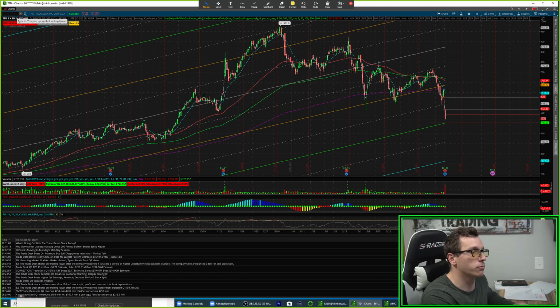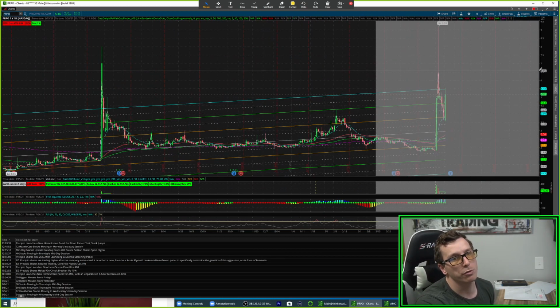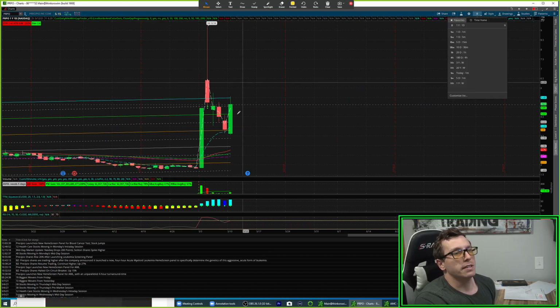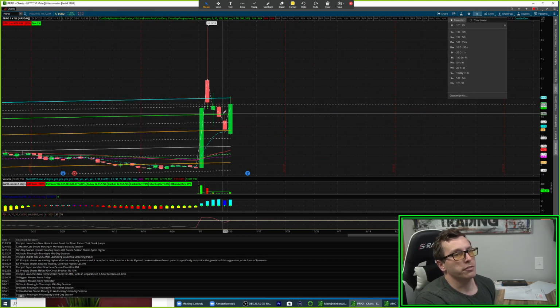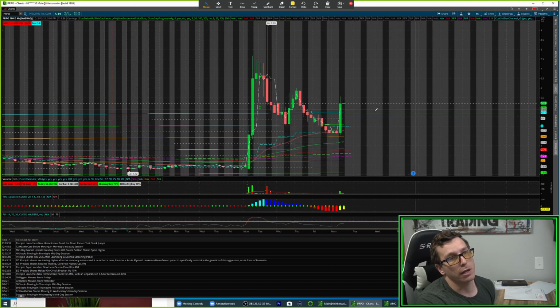All right, next one is PRPO. So PRPO was slightly confusing, but it kind of worked. Looking at the daily chart, you see this green line. That's a +2 deviation. It's a resistance mark, so we're going to put a line there. And then we're going to go to the 4-hour chart, and we're going to do the same exact thing. And we're going to put a line right here.